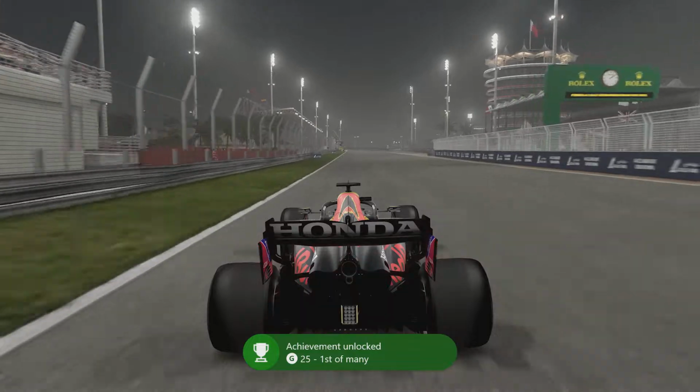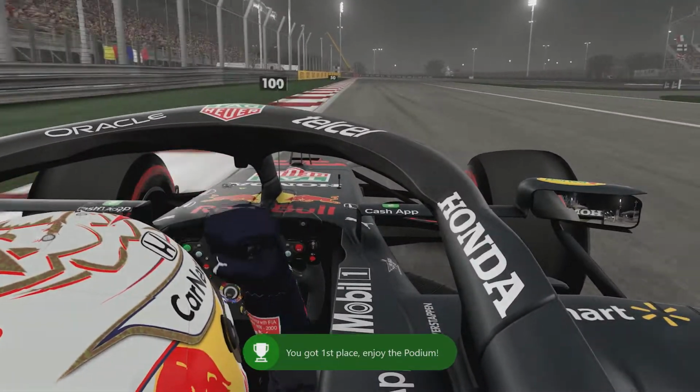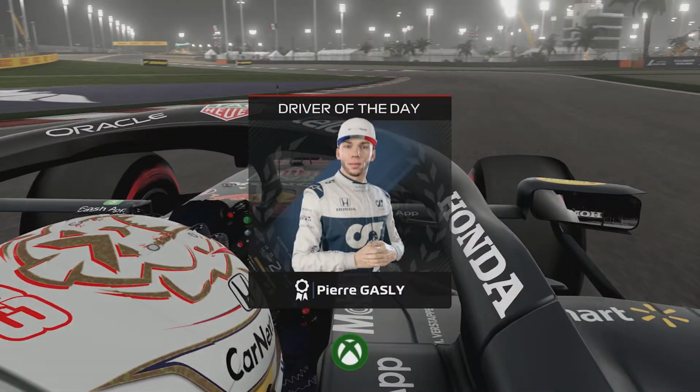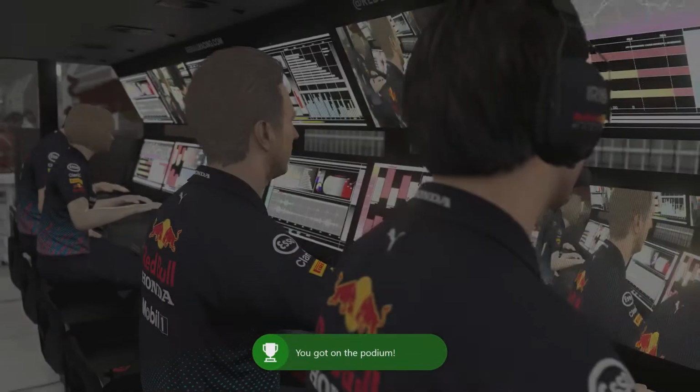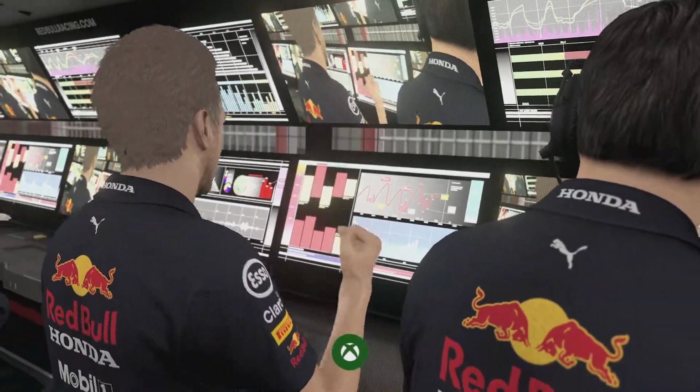Fantastic drive, just fantastic. You deserved that race win. Victory for the team from Milton Keynes then, after a quality performance.